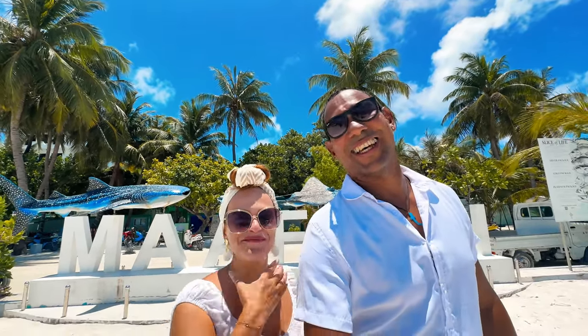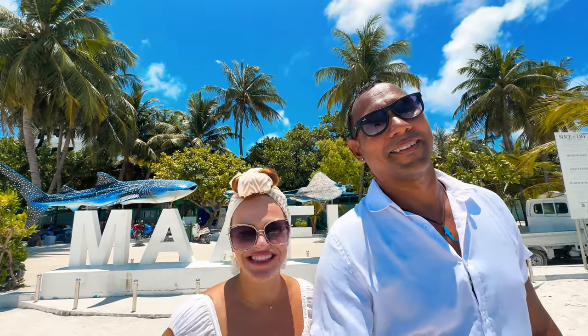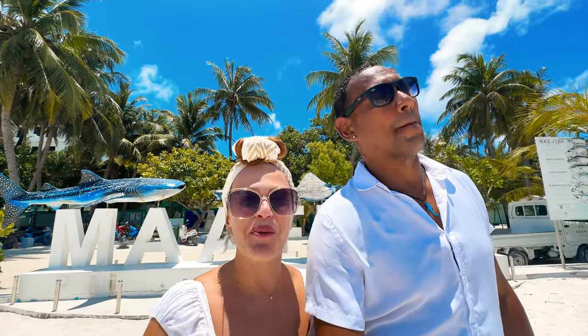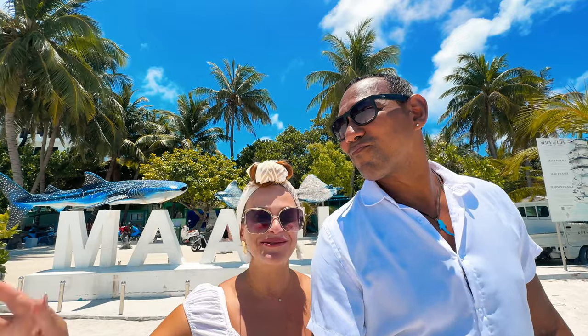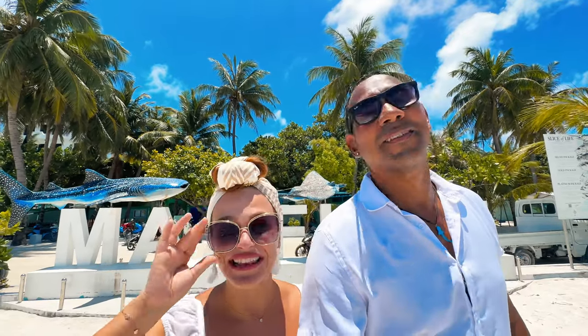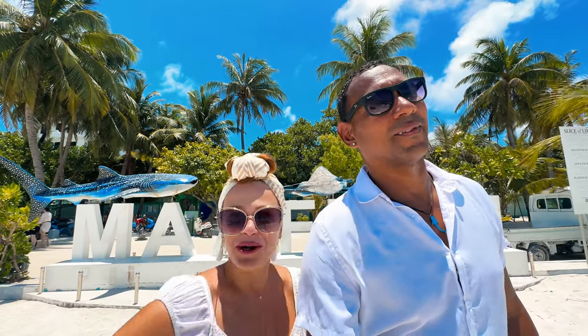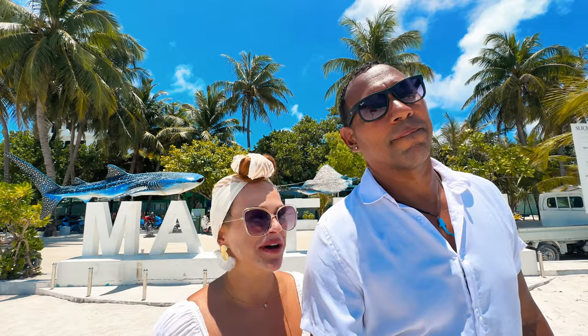We are at Maafushi, the most commercial local island in the Maldives. And you are watching the entire island walking tour. Yes, you heard me right. We are going to walk around the entire island in real time, so you get to see what is where, what's good, and just how far everything is from everything.